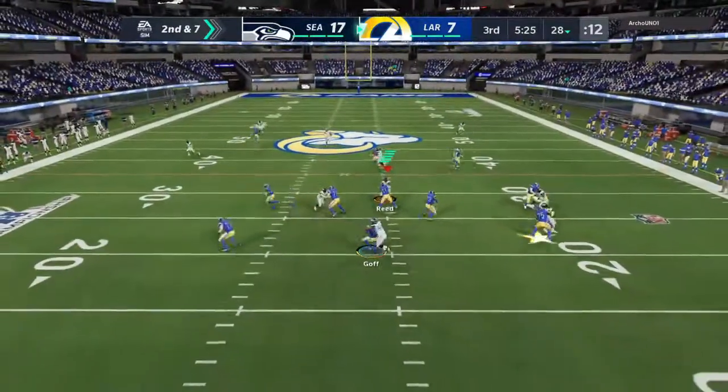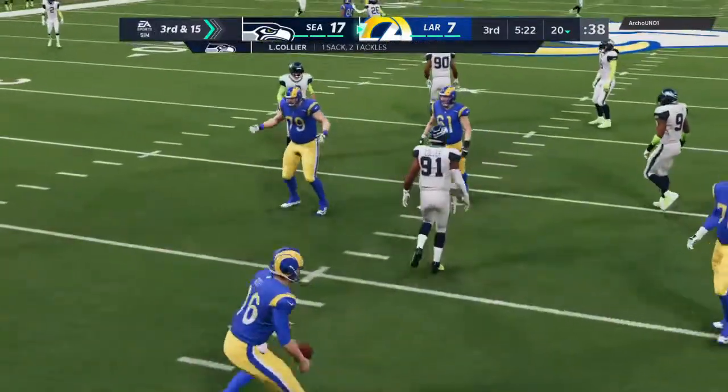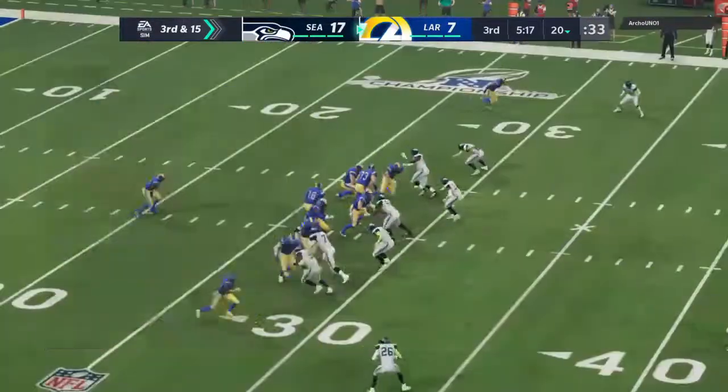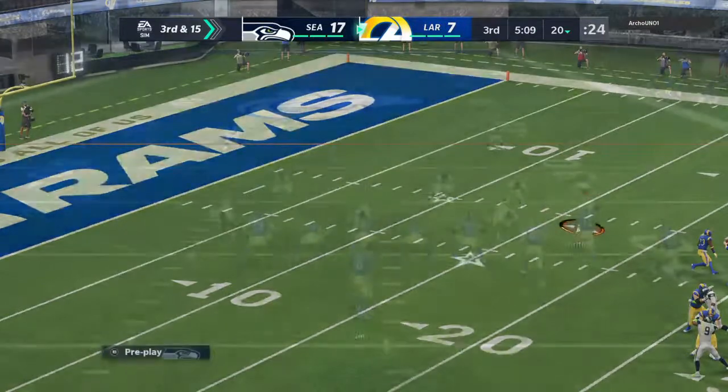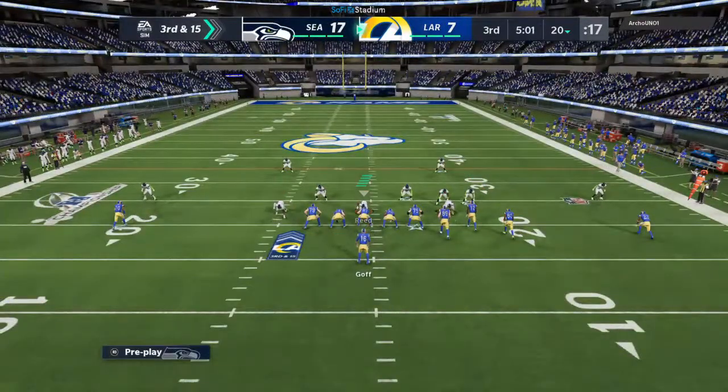Play action. Here's Goff. Blitz coming, and down he goes. L.J. Collier just would not be denied. That's a loss of 7. Well, they go play fake. The problem is nobody was faked out. And when no one's faked out, what's the end result? Quarterback gets hit.